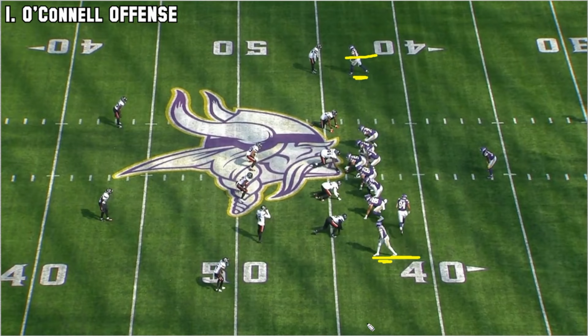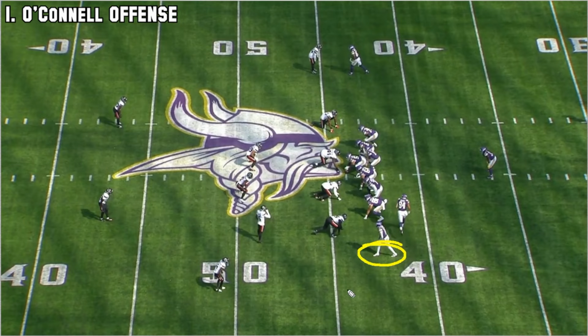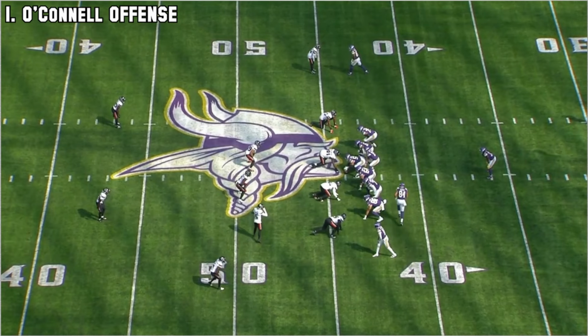They're not limited. All right, if you have your receiver outside the numbers, there's only so many routes that you can do, right? You can do a fade, you can do a post, right? You can do an in, you can do a slant, you can do a quick out, right? There's only so many things you can do. But by lining them up inside the numbers, that just opens up anything, right? You can do a quick out, you can do a corner, you can do a deep out. It opens up so many things by being condensed in the numbers that it puts a lot of stress on the defense.